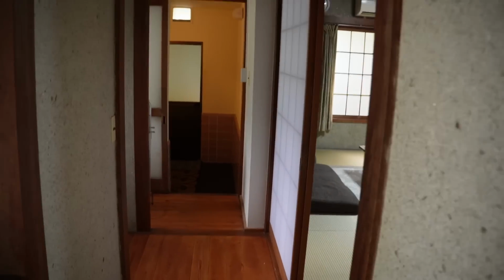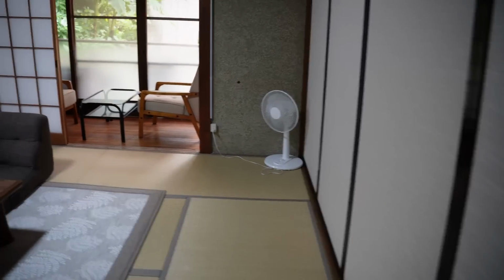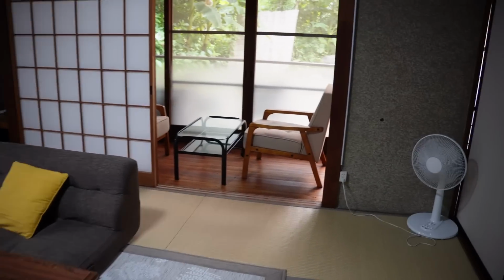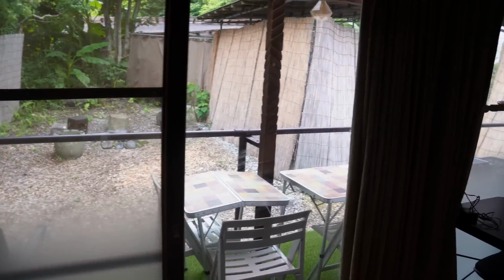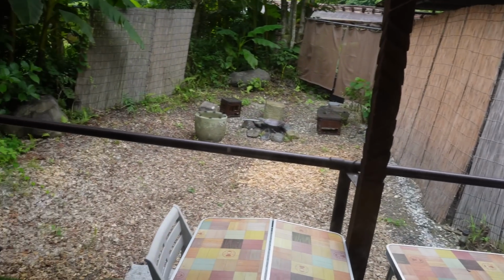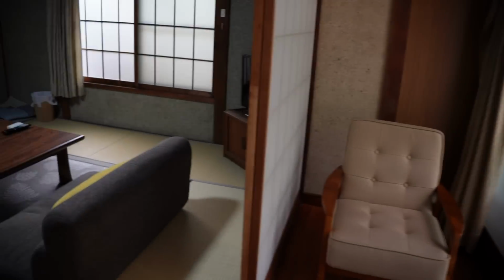Now moving down the hallway, we've got the living room area. It's a nice little cozy seating spot to be in. And if you go all the way through, there is a backyard patio. And you can actually grill out here and like have a party probably. You just need to let the host know. And it was really relaxing this morning to sit back there and have our coffee.